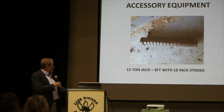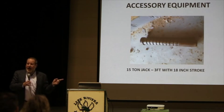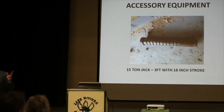Accessory equipment. This is the 15-ton jack. They come in a couple of different lengths. This is a 3-foot jack. Has a maximum stroke of 18 inches. You can only stroke the jack half of the length of it for a safety measure.